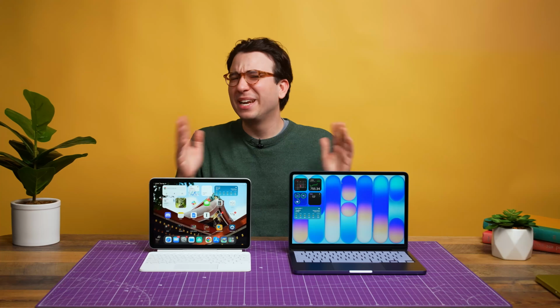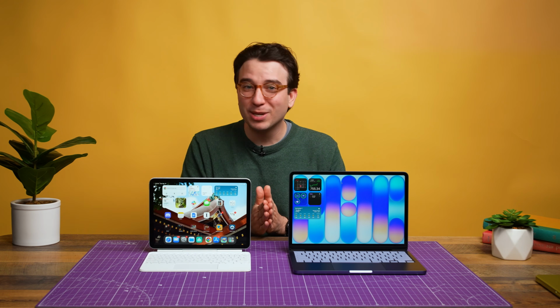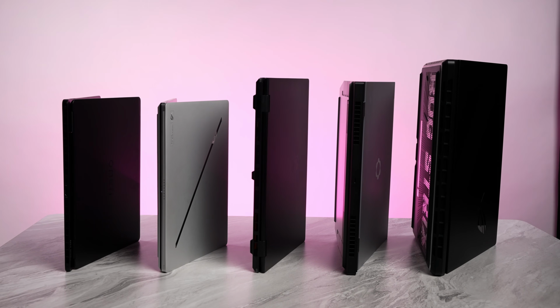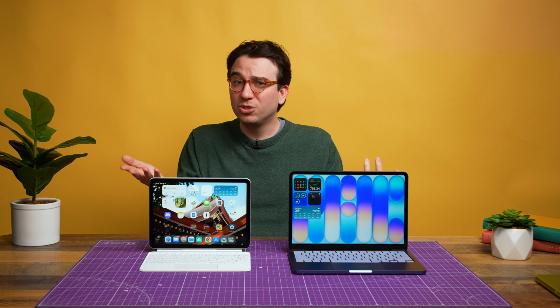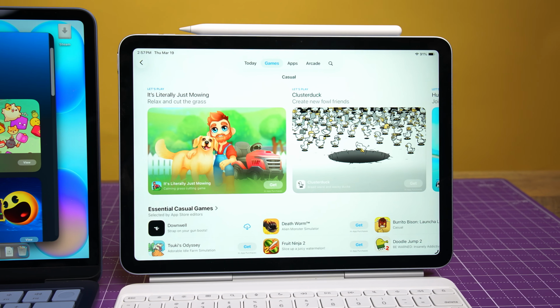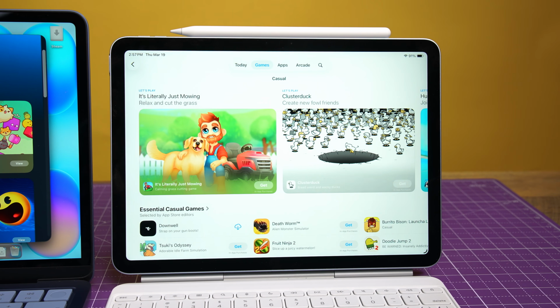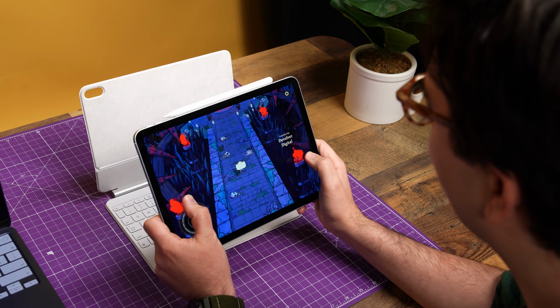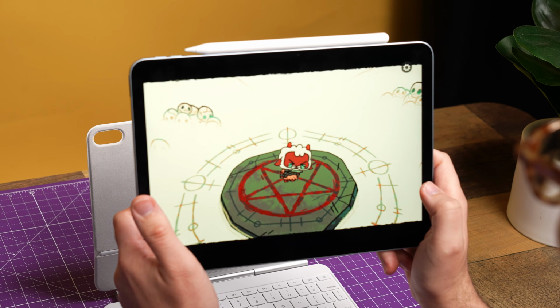What about gaming? Neither of these is going to replace your gaming laptop anytime soon. Actually, if you're interested in learning about some of the best gaming laptops, I have a video linked down below if you want to learn more. That said, both of these do offer really great entertainment value and have access to a huge library of games. For more casual games, which are usually designed with touch controls in mind, the iPad is just going to be better. It feels more immersive, and these games are really fun to play when you're on the go and you just want to kill some time.